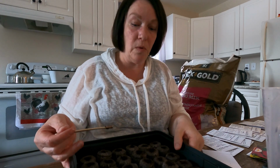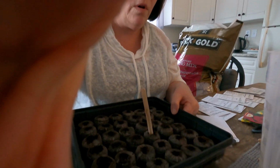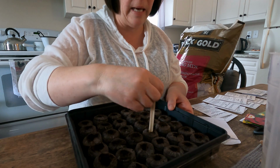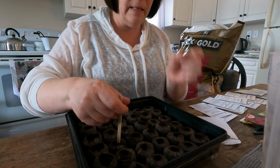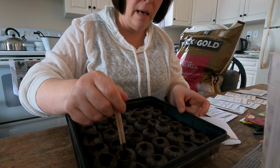Okay, so all of the pods have soaked up the water, and what I have done is I have gone through, and I'll just show you. I've gone through, and the pods are soaked up with the water, and I've actually just taken a popsicle stick and just stuck it in the middle because it seems like the little indentation that was there, maybe perhaps to plant the seeds, disappeared.